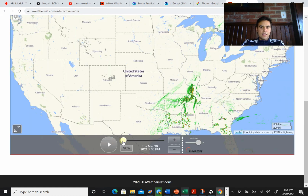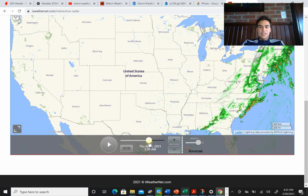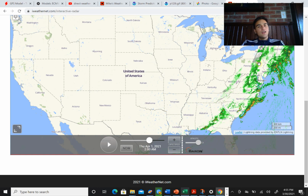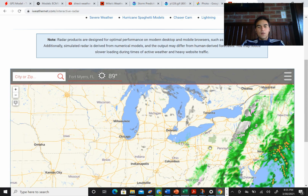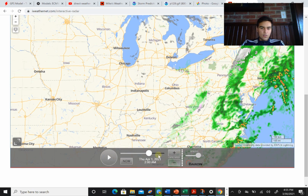And in terms of the exact timing of this, it should reach you guys right around Wednesday night into very early on Thursday, where you see most of the snow will be over New York City by then. And I think this Futurecast radar is underestimating the snow swath a little bit. It should be a lot bigger than this and should impact a lot more people in Pennsylvania and New York City. So keep that in mind when looking at this Futurecast radar.